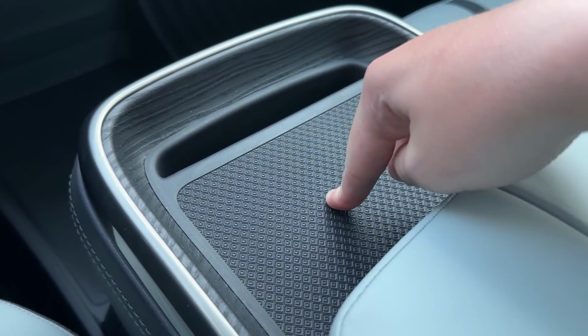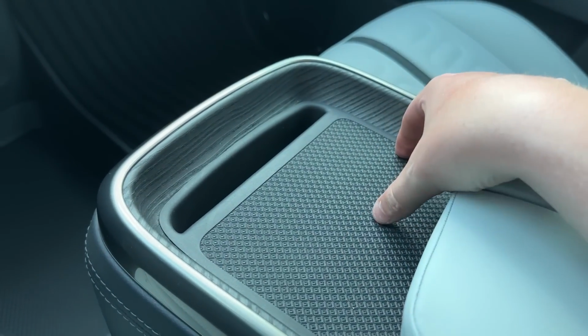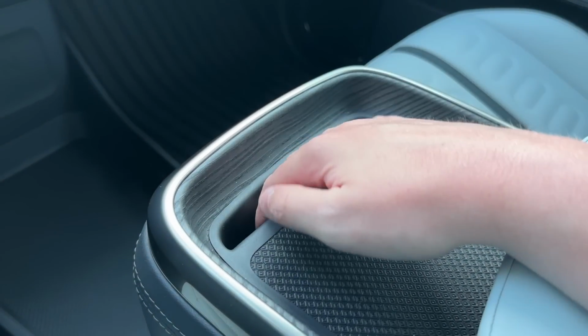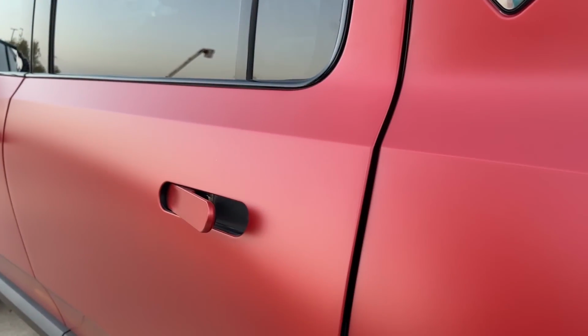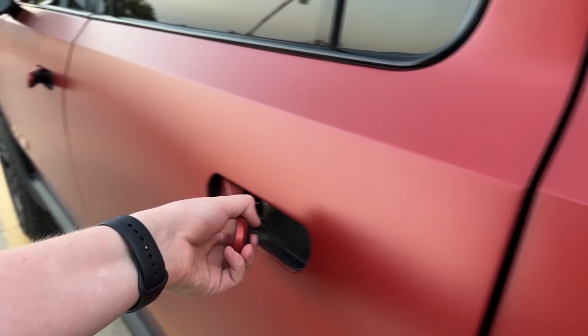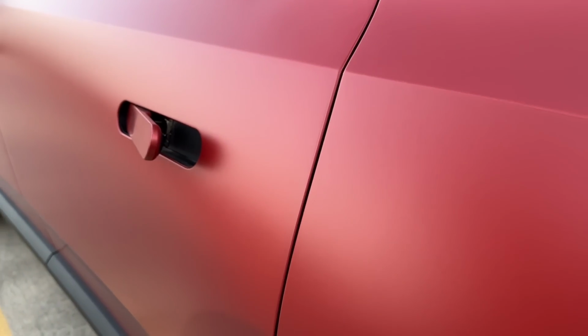This space right here is actually a wireless charger for your smartphone, though there is no way for it to actually grip your smartphone, so it may not actually charge that well because it'll be sliding around when you're driving. The interesting thing about these doors is that they take an unusually high amount of force to get them to fully latch. Like, it didn't fully latch that time, didn't fully latch that time. You really have to put a lot of weight into it to make sure this door fully latches correctly.